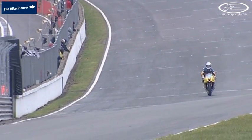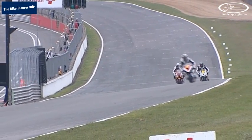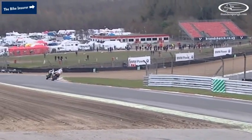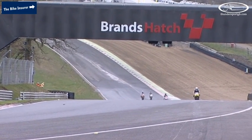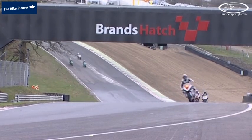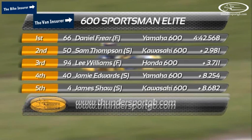He wins the overall race, he wins the Formula 600s, and Sam Thompson nods his head, and so he should. He wins the Superstock 600s. It's Tom Whedon that goes across the line in third, ahead of Lee Williams. Jamie Edwards then in 4th place ahead of James Shaw, but we just need to wait for confirmation because it's a 2-part race. Of course, both races need to be calculated up. One thing I'm sure of is the winners of each class, though.